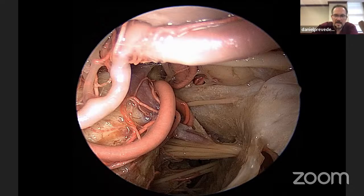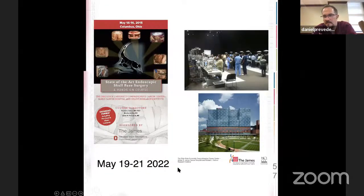If you put your scope laterally, you can see the fourth cranial nerve, the fifth cranial nerve there, and the third cranial nerve going to the roof of the cavernous sinus. And down there, you can see 7 and 8 going to the internal acoustic canal and the inferior cranial nerves inferiorly. Of course, it's not easy to work, but with an endoscope you can visualize all that anatomy.